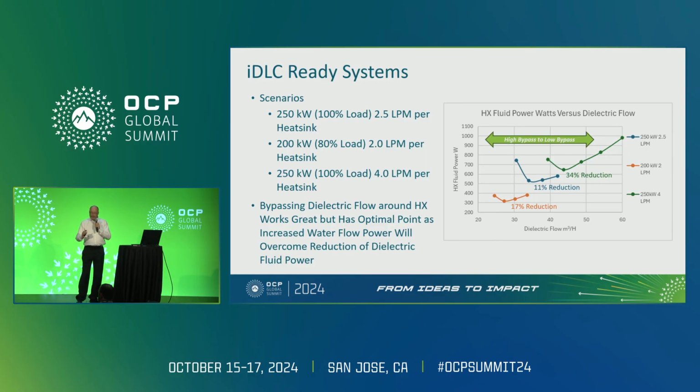And then at a certain point it says, oh boy, I'm doing so much more work now on the water side that I've lost my advantage. So the point here is that there is an optimal point, and it's not like you could set a valve, walk away, and forget about it. The system would have to have some intelligence and some dynamic capability to manage this. Here the savings are in percentage of reduction, so you can see you're cutting the pumping power by a third on that more advantageous scenario for this kind of technology.